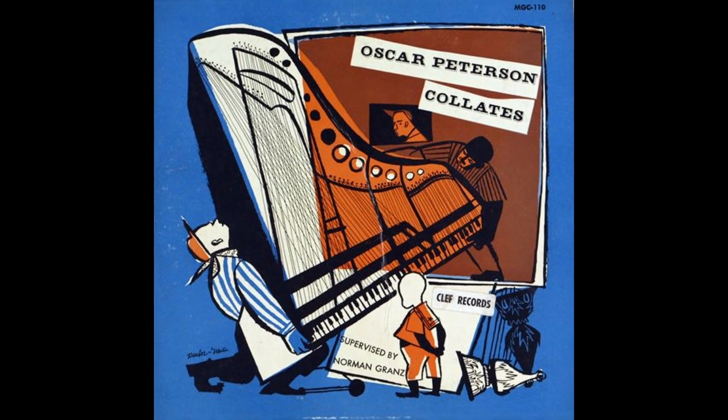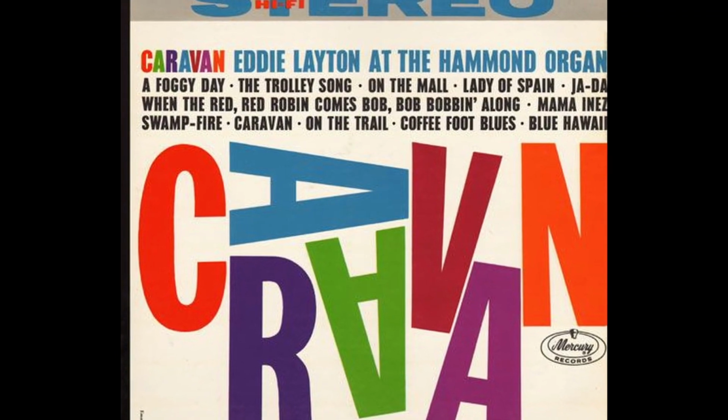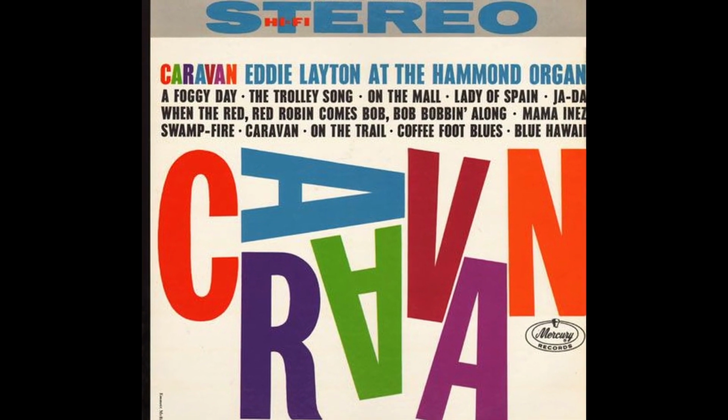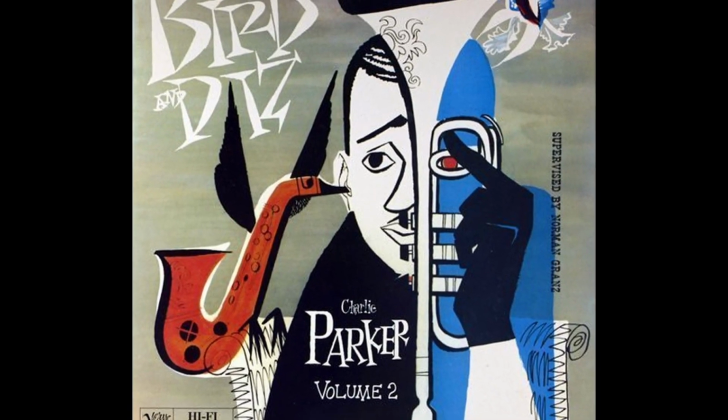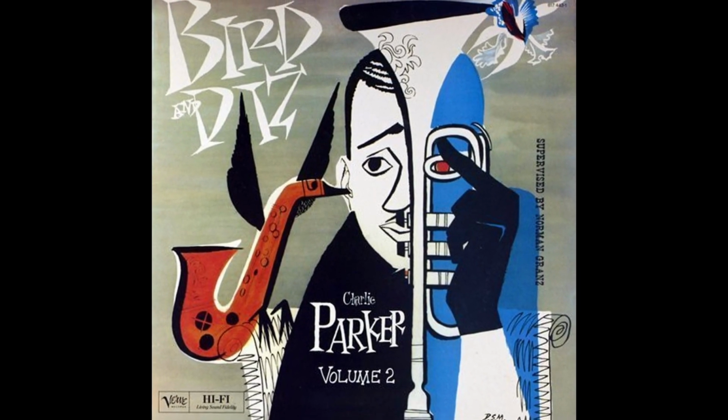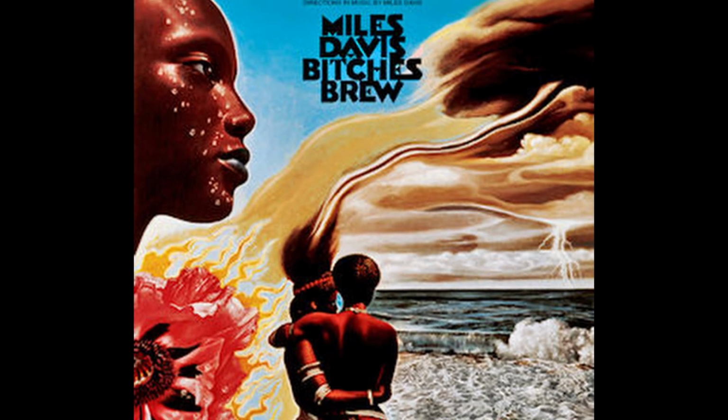So jazz in the 50s and 60s was really known for very experimental album covers, using a lot of mixed media, not just photographing the artist. I guess the major version of this is the Miles Davis Bitches Brew album cover.